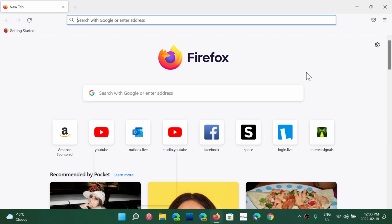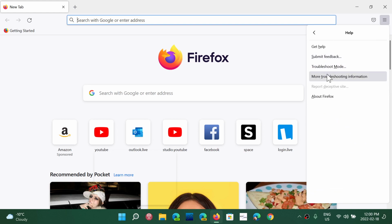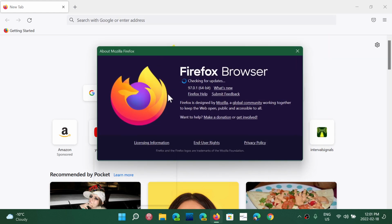So no security updates in here. It's really just bug fixes. So if you had some issues, if you had anything going wrong, you can try it out. So you go into the upper right corner, go into Help, and go into About Firefox, and you will be updated to 97.0.1, and this is as of today, February 18th, 2022.